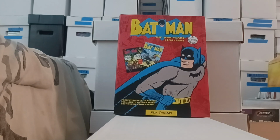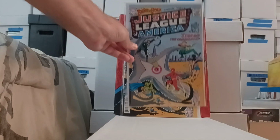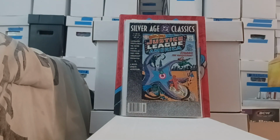So if we start again a little bit back, I picked up the reprint of Brave and the Bold number 28. We know that's the first appearance of the Justice League. Again, I have the Silver Age Classic reprint ones.